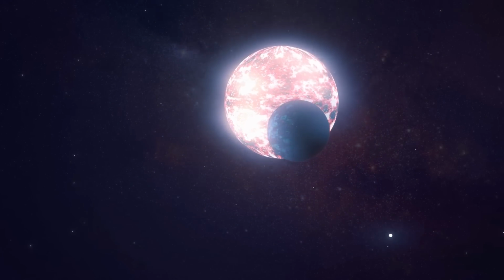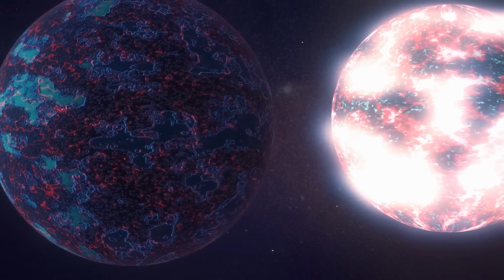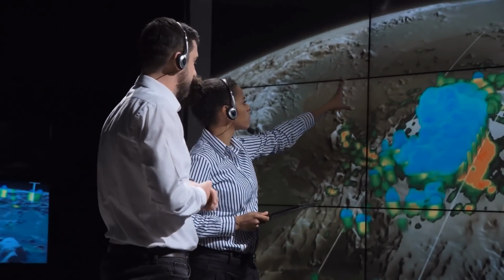Even though Baekdu has already started burning helium and shrunk to a smaller size than expected, Hala isn't bothered in the slightest. Scientists call Hala the Forbidden Planet. Ooh. This discovery challenges what we thought about how planets survive near aging stars.